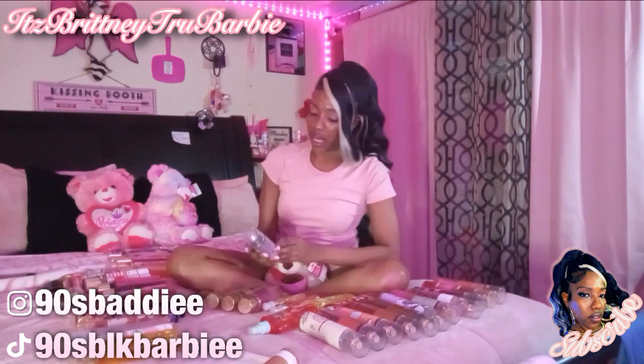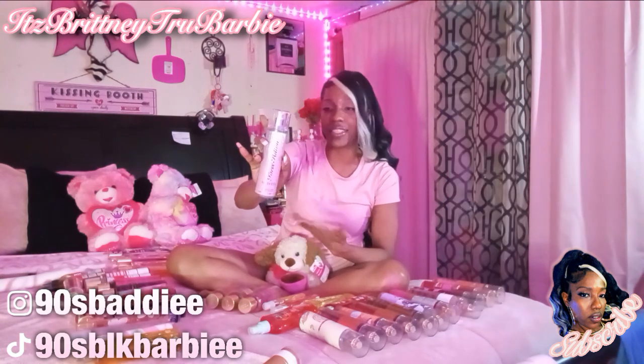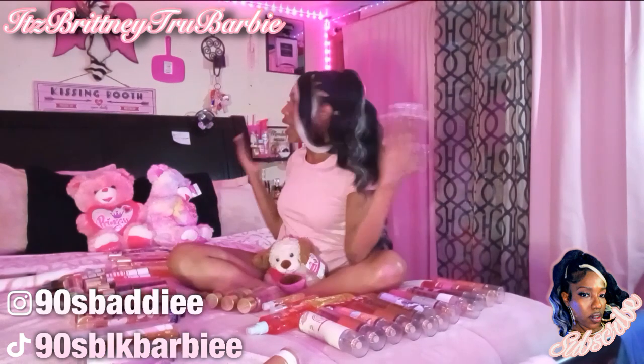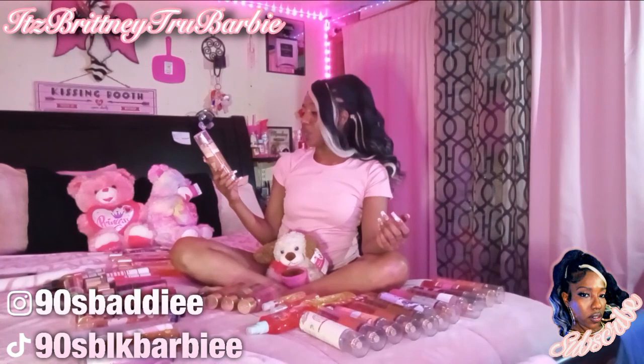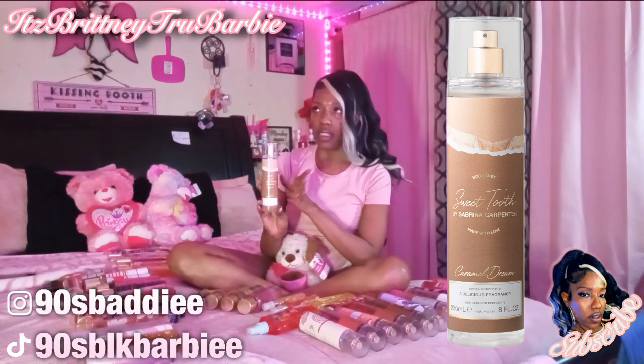And then next we have Paris Hilton Heiress. I like this one. And I like the way the bottle looks because it's so shiny and sparkly and pink, like my room. Okay, and then next we have Sweet Tooth by Sabrina Carpenter. I don't have the perfume to this one, but I have the perfume to the pink one. So I need to get the body spray for the pink one and the perfume for this one.